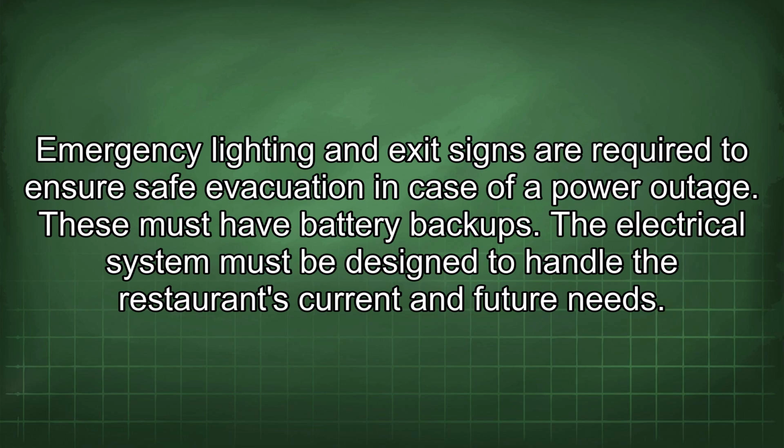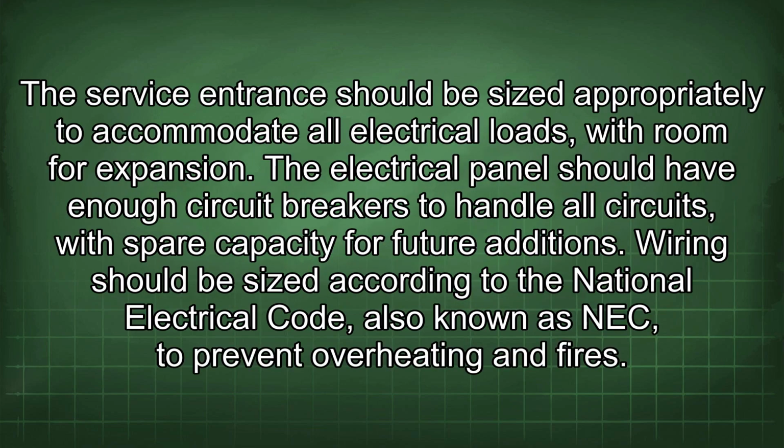The electrical system must be designed to handle the restaurant's current and future needs. The service entrance should be sized appropriately to accommodate all electrical loads, with room for expansion. The electrical panel should have enough circuit breakers to handle all circuits, with spare capacity for future additions. Wiring should be sized according to the National Electrical Code, also known as NEC, to prevent overheating and fires.